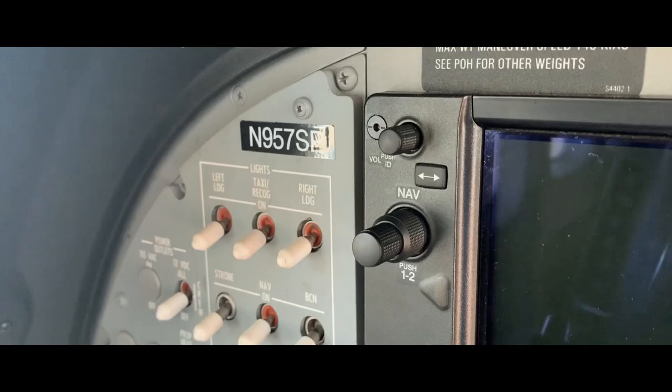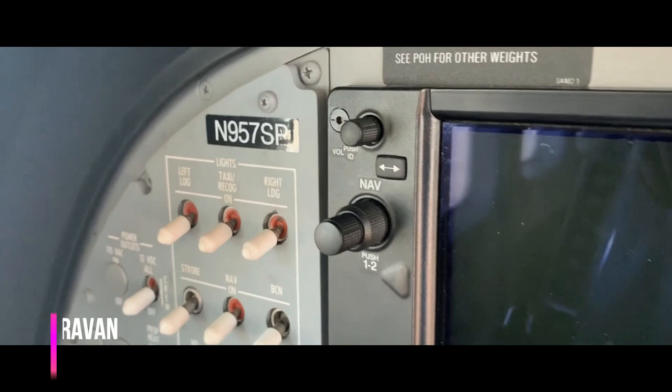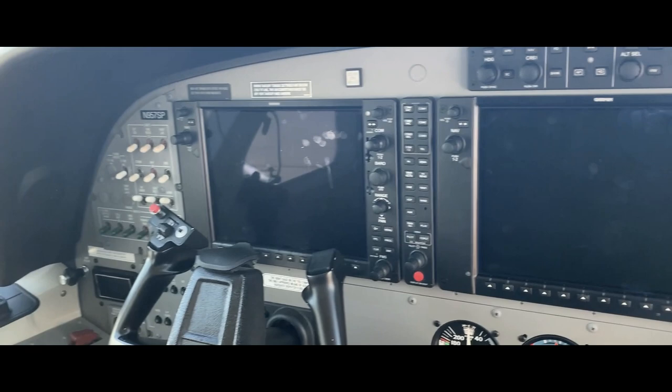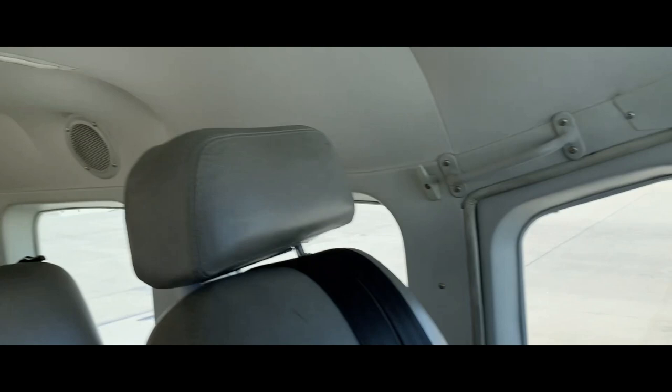We just swapped into 957 Sierra Papa. We started off this morning with 958 Sierra Papa out of Hot Springs. This aircraft came in from El Dorado. Then we did a tail swap here in Dallas. And so there we go. It's the G1000 avionics package with the good Garmin autopilot. And this is the Cessna 208B/EX, which is the 867 horsepower engine.